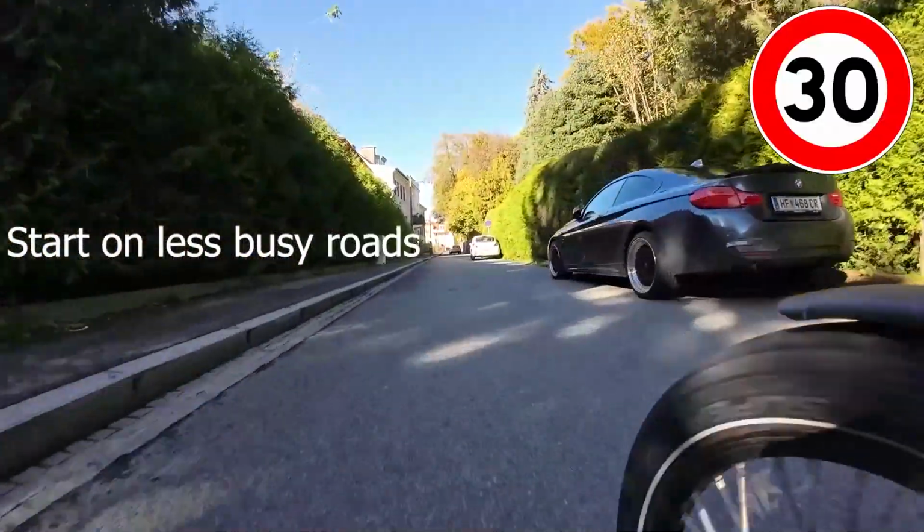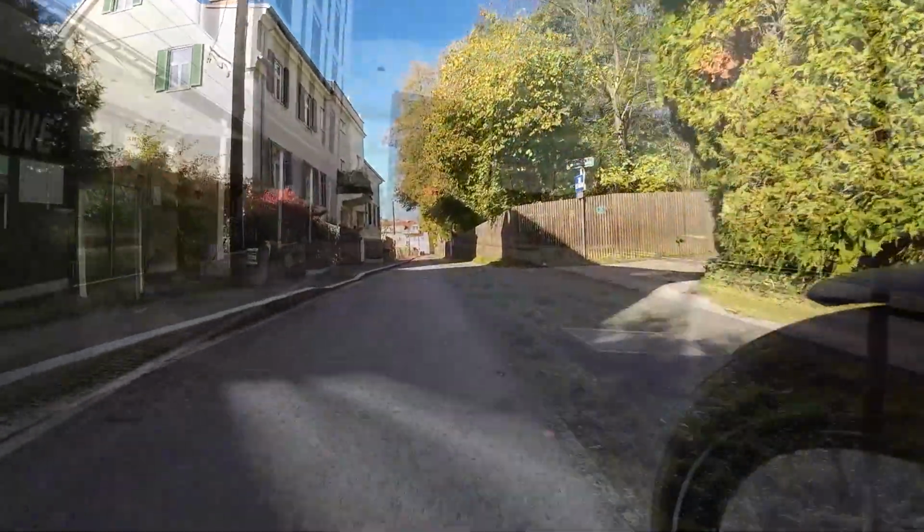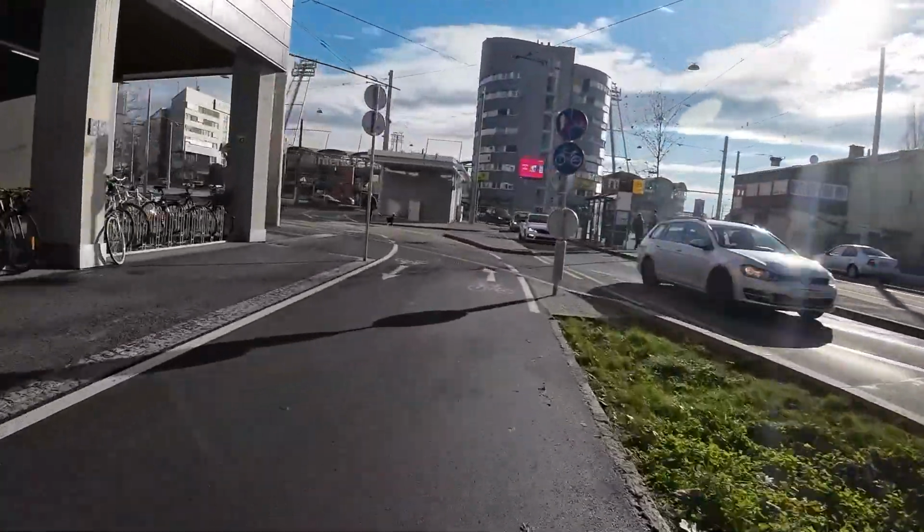It's best to start on less busy roads with lower speed limits, like residential areas, bike trails, or dedicated bike lanes, where you can practice and gain confidence away from heavy traffic.